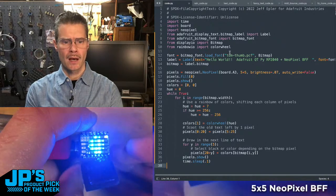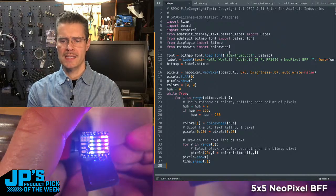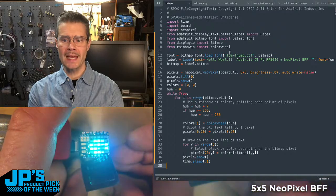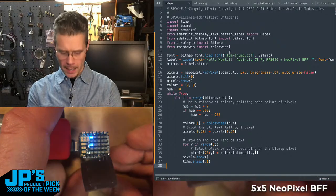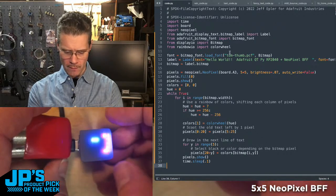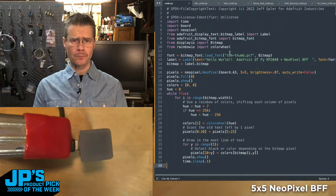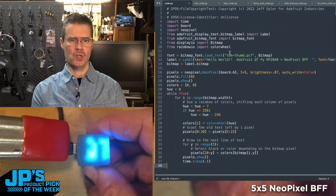It's a little clearer maybe. It's quite bright, but here you can see there's an example of using Adafruit display text. So this uses the bitmap font, display I/O, rainbow I/O, and allows you to type little messages that can scroll across the screen or individual letters. One of the things you'll notice about this is it's really nice for wearable stuff because it's so small.